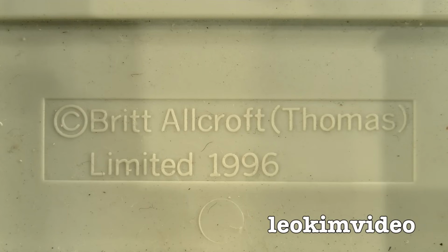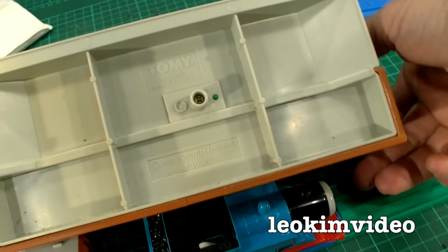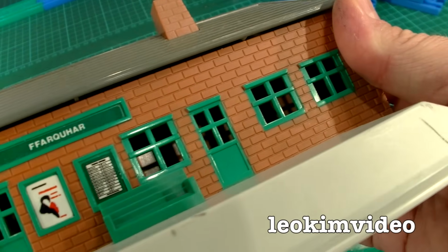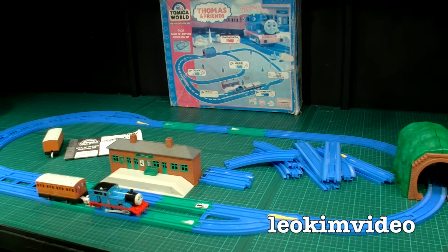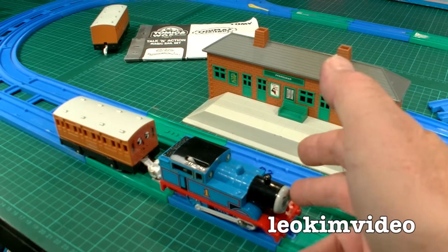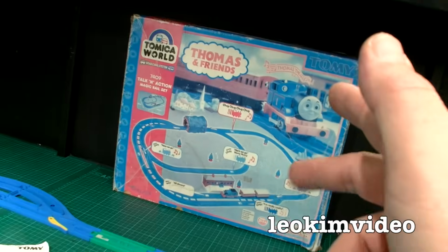That's way earlier than the date that was on the box, which was 2001. And apart from the very clever Talking Thomas, I think this Farquhar station piece is a beautiful thing to own. You just do not see things like this today in the Thomas and Friends realm. Well, for me, it was really nice to see this system. First time I've seen it, I'm really happy I've got one of these Thomases. There are some excellent Tomy pieces in this playset. The boxes over there, I'll pack it back away.